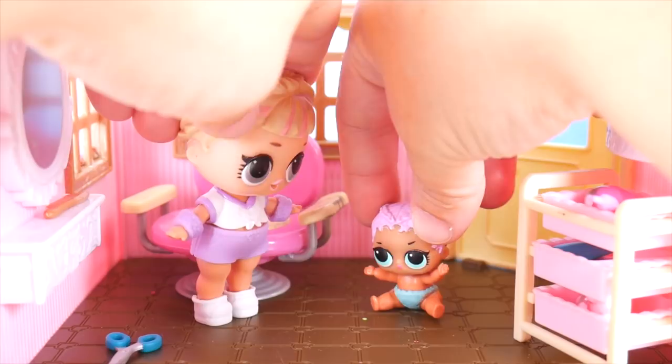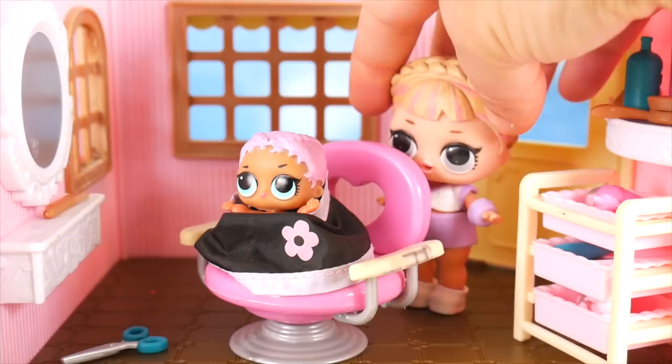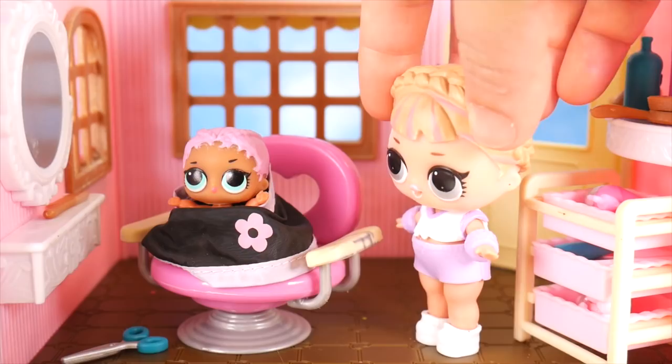Can you hop into the chair? Yeah, hop, hop, hop. Sorry, the cape is so big. It's okay. We need to be more rock and roll, huh? Then we're gonna have to change that hair. I think this flat iron might help us get some of it nice and straight.